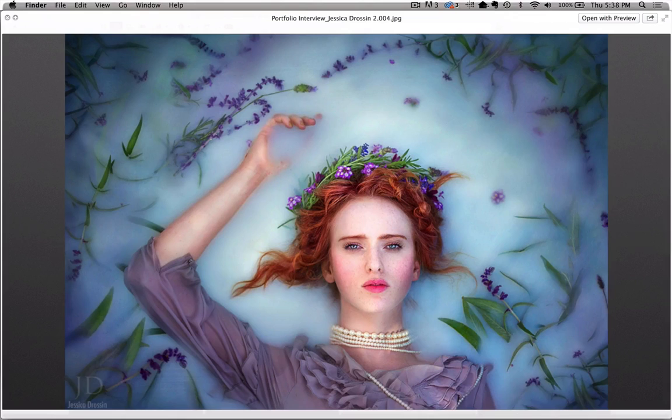Beautiful. Love the colors, and it's such an amazing image. It really catches your eye. Very nice. Thank you so much. Tell us about this one. This is very dramatic and kind of moody.